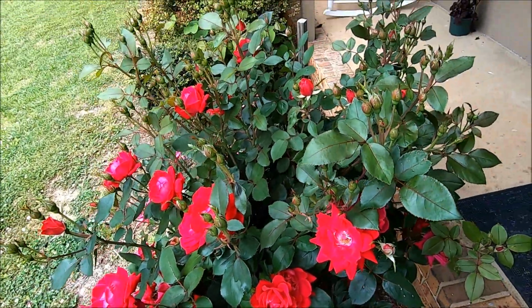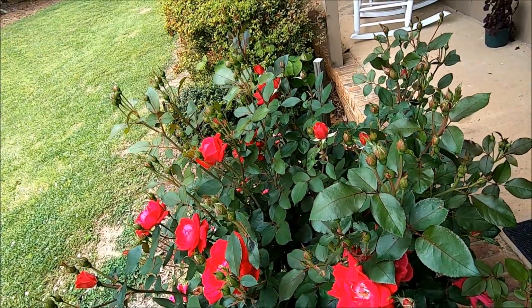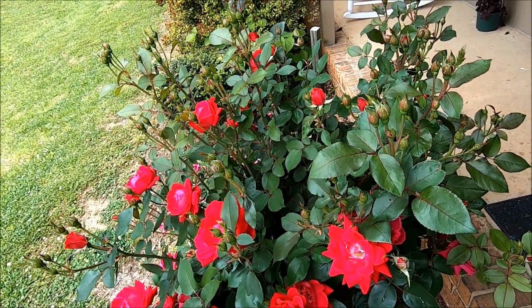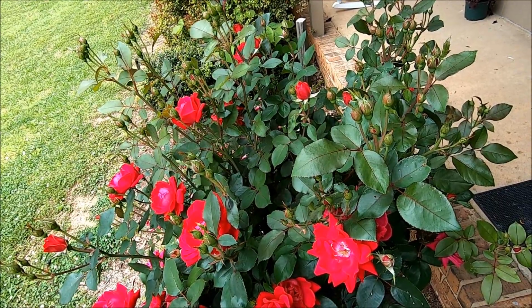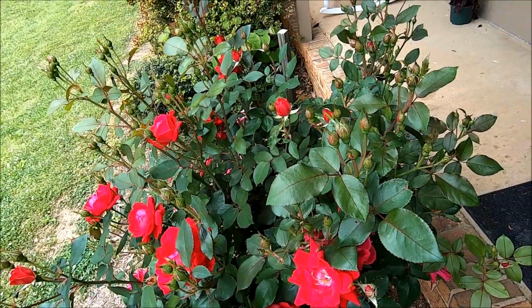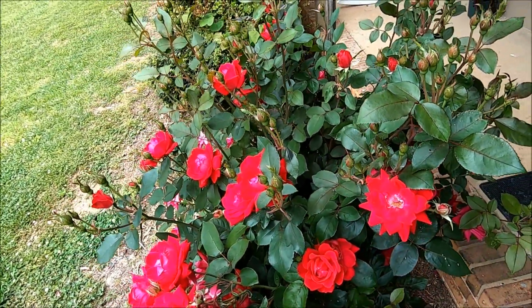Okay, I thought I would just start by showing my knockout rose. I pruned that back in March, and you can see there are new blooms starting to come out on it. Got a lot there to look at, but those things are so beautiful. I love a knockout rose.